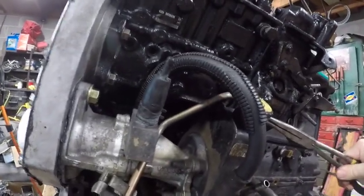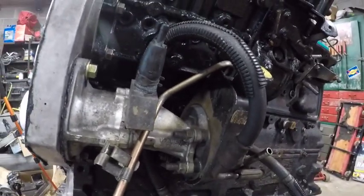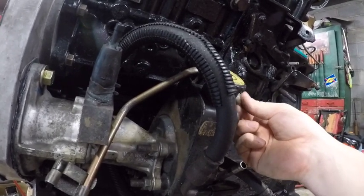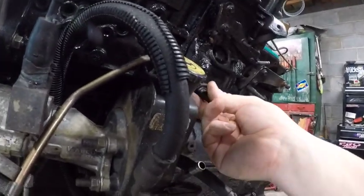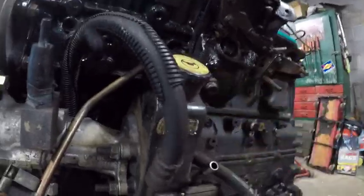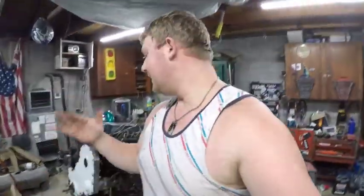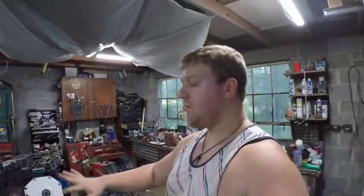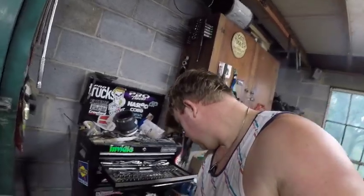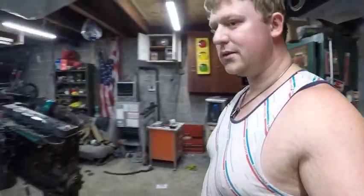Once you have it set to top dead center, then you'll pull this pin back out. And literally what you do is, instead of going this way, you just flip it around this way and you stick it in right like that. Then you've got your other bolt here. Stick that on, tighten it down. And now the whole engine and P-pump are timed up to top dead center, which is where you want it. And you can proceed with the rest of your build.